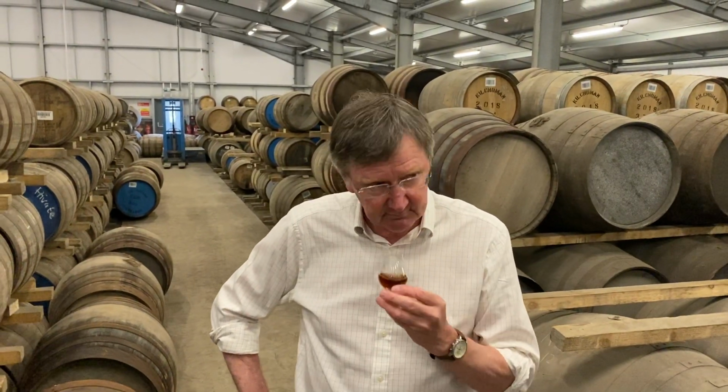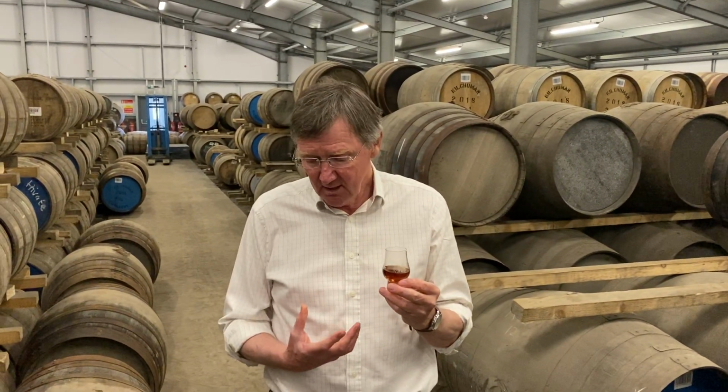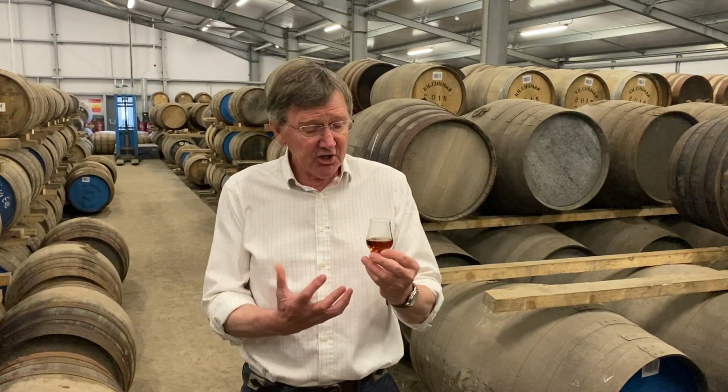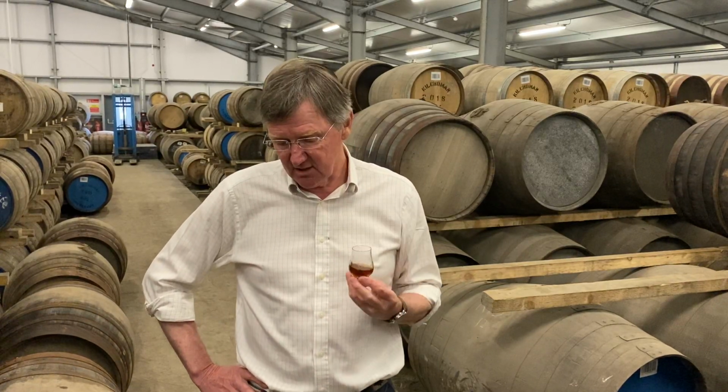And what's it like? Any good? It's delicious. I spend a lot of time in here, obviously. Normally when people are annoying you. Yeah? And this is full strength, and you don't get that spirit or alcohol burn. It's lovely and full and fruity. You could argue that a few more years would round it off a bit more, but this is delicious even at this young age.